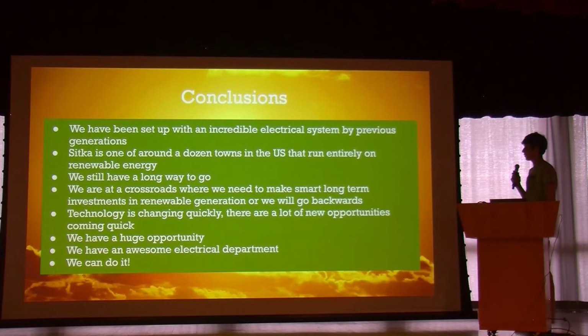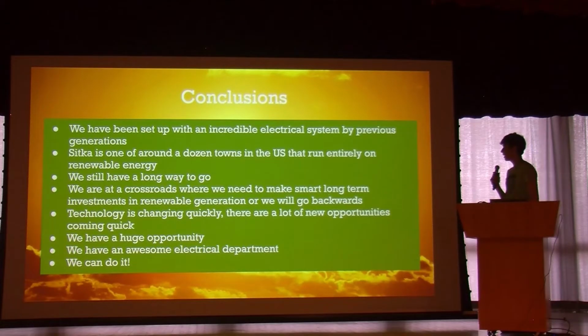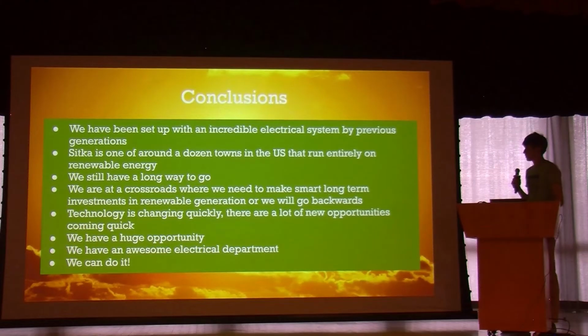So at a certain point, we are going to have to bite the bullet on something and do what our previous generations have done and set ourselves up for the future with whatever type of renewable energy or new investment we choose.